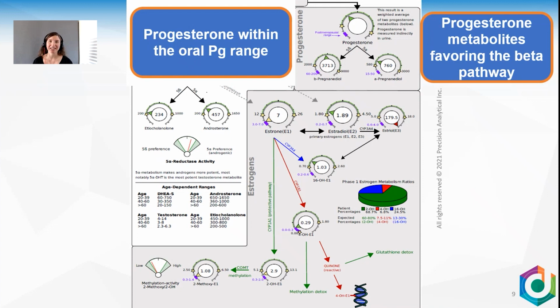But what we can use the Dutch test for is to see how she's metabolizing her progesterone. So what I do is I look at the dials. I don't look at the numbers, but I look at the dials of the beta pregnenediol and the alpha pregnenediol. And I look at the direction those dials are pointing. And you'll notice her beta pregnenediol dial is pointing higher than her alpha pregnenediol dial. And this is significant because it's the alpha progesterone metabolites, it's that alpha pregnenediol, that crosses the blood-brain barrier and acts on the GABA receptors in the brain.